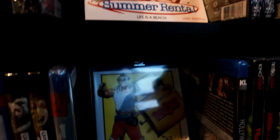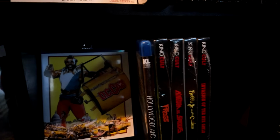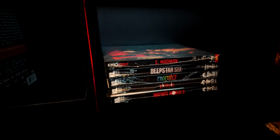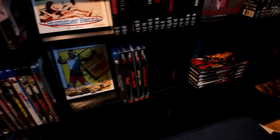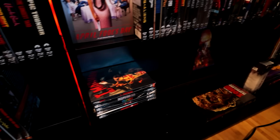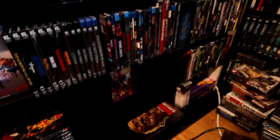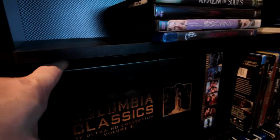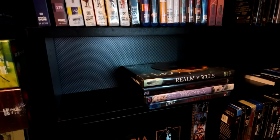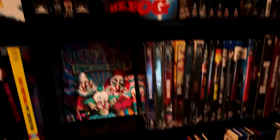DC Cab, in honor of my brother who loved it, kicks off the Kino cult, kind of. And then there's Kinos that I've still got to evaluate and watch. But as you can see, I got tons of room down here left to expand. I threw this in for space right now. That's more Scream Factory space that can happen.